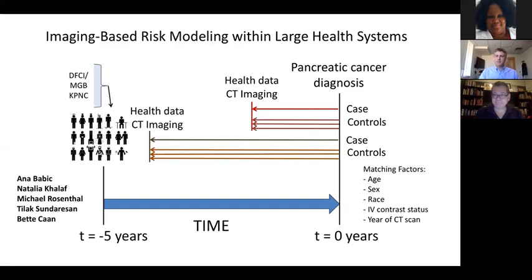Now, in these instances, the scan is done for a different reason. It's not done for pancreas cancer, but they had a scan for some other reason. And it turns out in the United States, the number of CT scans that are done is actually quite large. And about 15% of the time in patients with pancreas cancer, you can go back and find a CT in the 5 years before that they had done that could be used for such a study.